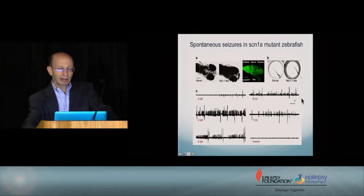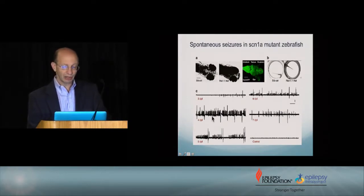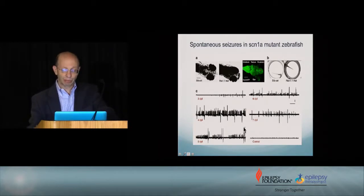And you'll notice that there's a heck of a lot more behavior going on the right-hand side compared to the left. That control animal is alive, by the way. You'll see it move every once in a while. But the mutated zebrafish is actually having seizures. And you can hold these fish in place and actually do extracellular recordings and observe directly the seizure activity coming from this animal's brain.